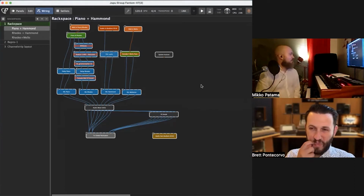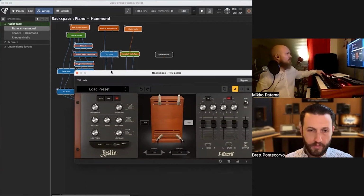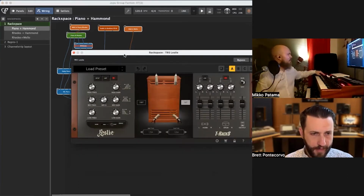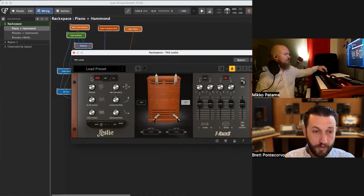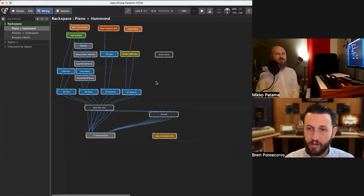Yeah, that's true. So I have the Leslie speed buttons on there. Can you see the Leslie now here? Yep. As you can see, the slow and fast can be controlled from here. That's also so nice. The beautiful spring reverb can be controlled with the reverb knob of my Mojo. So wonderful, getting some control of the Leslie also.